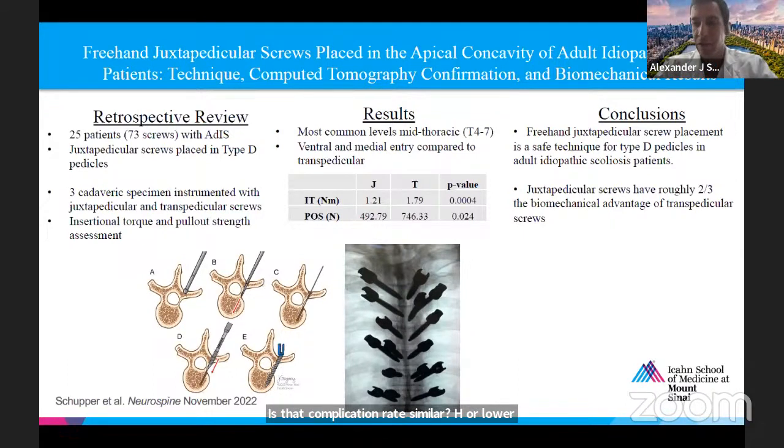In the original series published by Columbia a couple of years prior to this paper, there were no major complications in terms of nerve injury or spinal cord injury. If you think about it, it's almost safer because it's more of a lateral trajectory. You're further from the spinal cord, and in some cases, even further from the nerve root with the ventral and medial entry compared to conventional screws. So they found that it was pretty safe.